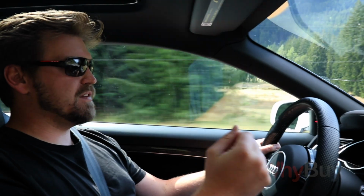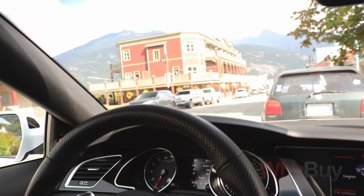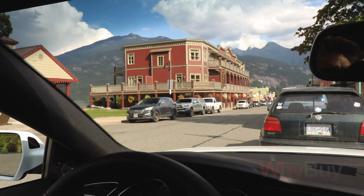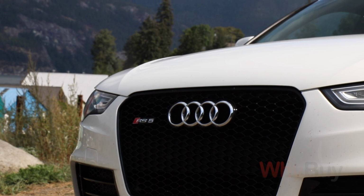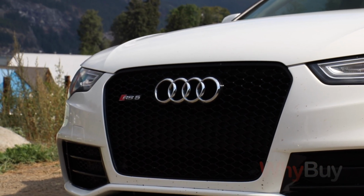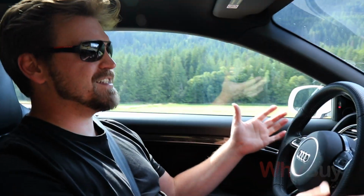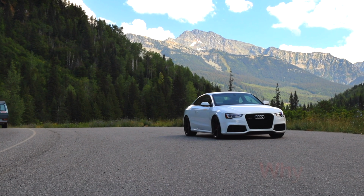And personally, for me, what made the most sense in a performance tire was I needed something that could last me in the city. I also needed something that if I want to drive hard and I want to enjoy what this RS5 can do, I want to have it accessible. So when it comes to buying a brand name tire versus say like a cheap no-name tire, I think you really have to take into consideration you get what you pay for.